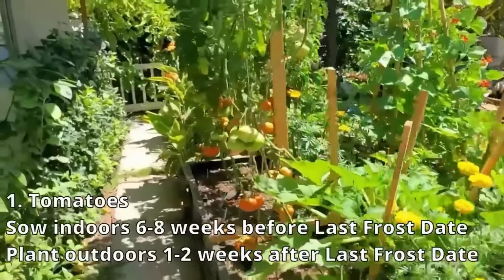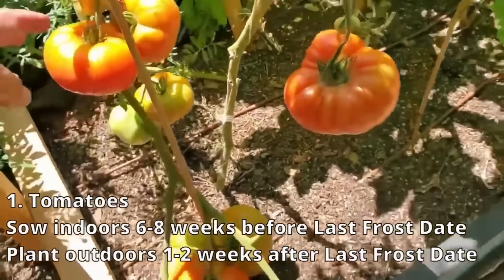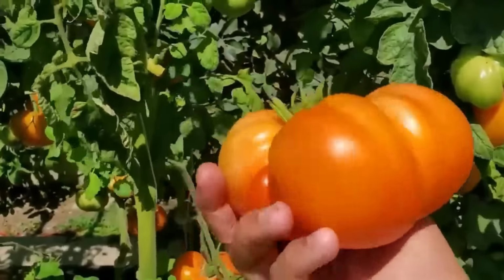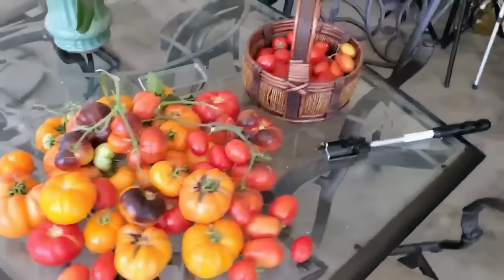But right now, let's get into the list. My first choice is tomatoes. I consider tomatoes the reigning royalty of the summer garden. There are literally hundreds of varieties. They're definitely the most popular crop grown at home, and for good reason. There's absolutely no comparison in taste between a store-bought tomato and a homegrown tomato.